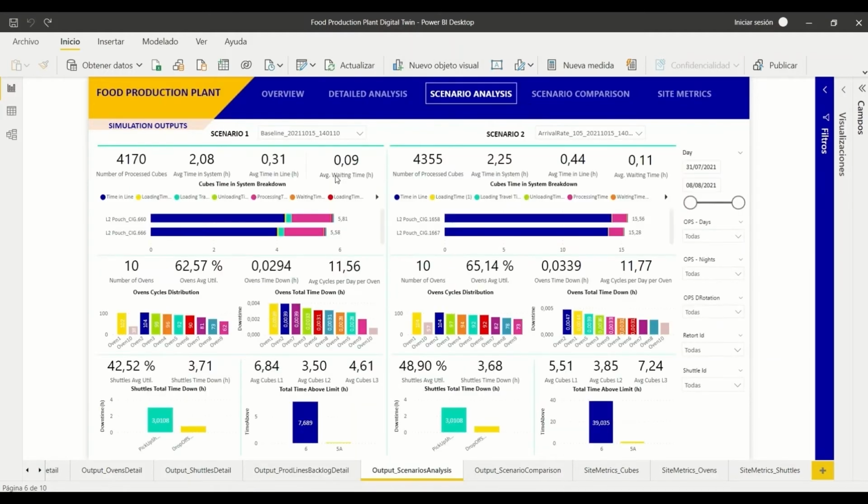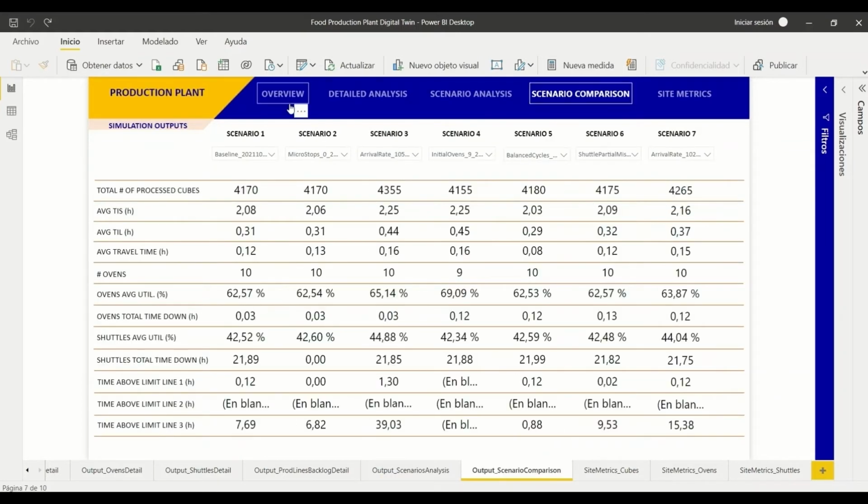As an example, we can compare the baseline scenario versus the scenario where the arrival rate of product is increased by 5%. In this particular case, it can be seen that although the number of processed cubes increases, the average time spent in the system is much higher. It also greatly increases the time in which the backlog limit set by the customer is exceeded. So, as a conclusion, one could say that this is not the best scenario to implement. The dashboard also offers the user the possibility to compare up to 7 scenarios at the same time.